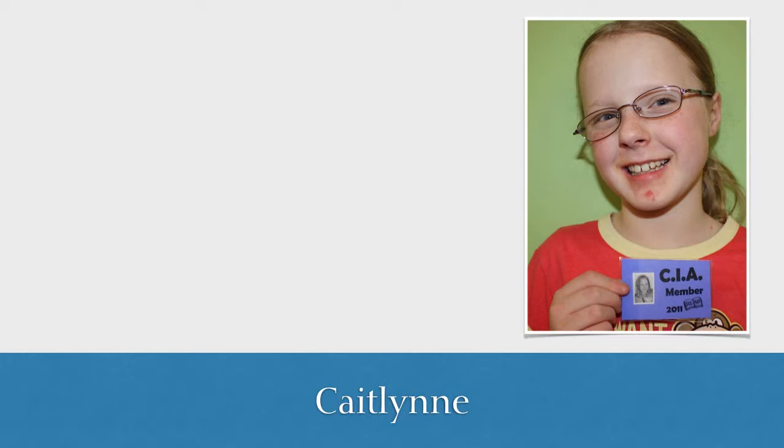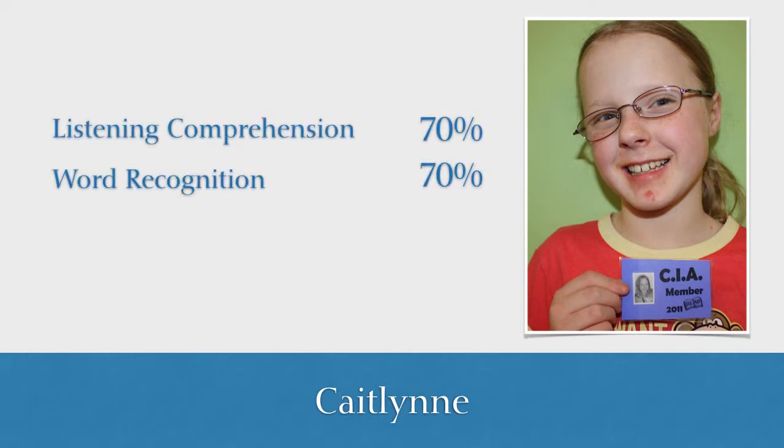Caitlynne was a 5th grader who was moderate, 70%, in both listening comprehension and word recognition. It did not appear that she was a red flag. She received core instruction, but didn't receive any other additional supports. When state test scores came back, the teacher and I discovered that Caitlynne didn't pass.